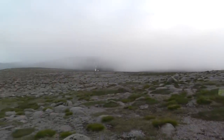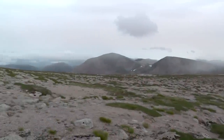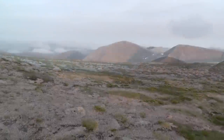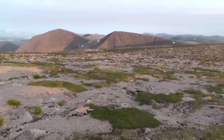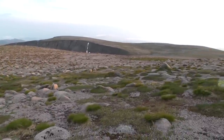Okay, so we're now getting a bit of cloud up in base camp Braeriach. Let's see, I'll switch on in a wee while and see what it's like then. Oh, it's a wee bit of videoing again because the sun's getting nice and low in the sky and it's the golden hour. Lovely view.